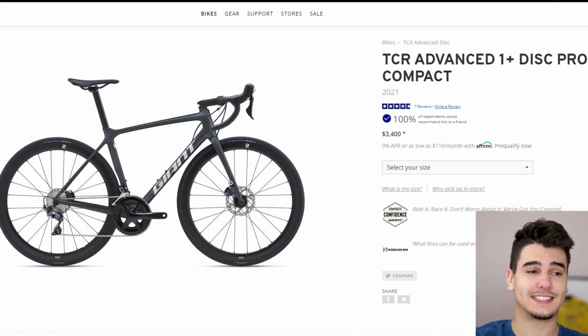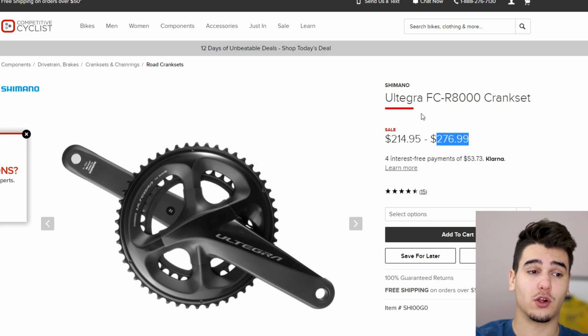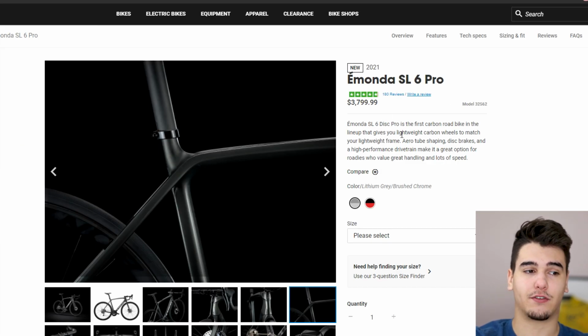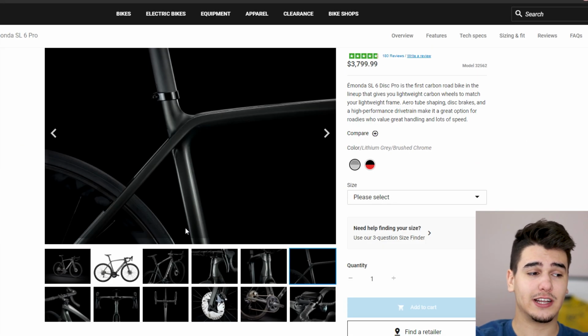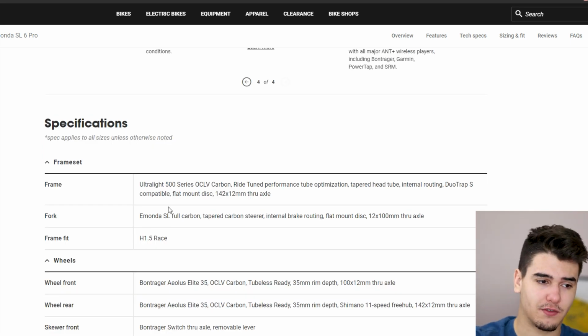So as I previously said, with this Giant TCR, you would have to slap on an Ultegra crank set for $300, and then you would have some low-level carbon rims, whereas on the Emonda, for basically around $400 more, you're getting some pretty good carbon fiber rims and the Ultegra group set already on the bike. But now we're going to go quickly through the specs to make sure everything pans out.